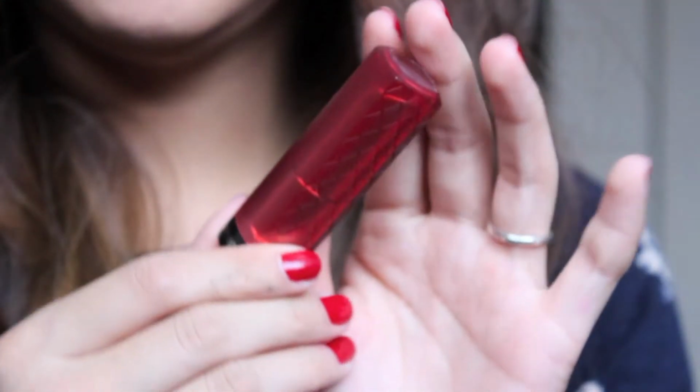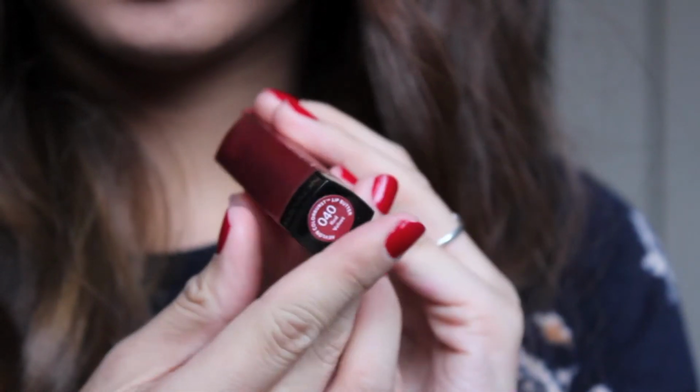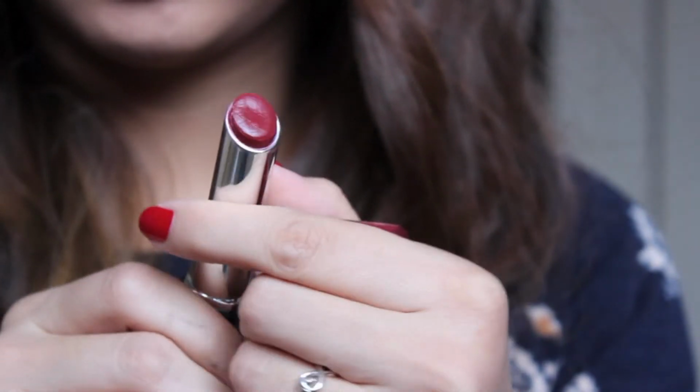Alright, so what I'm currently wearing on my lips today is an oldie, but it's still a favorite, and it is my Revlon Lip Butter in Red Velvet. It's moisturizing, it's easy to apply, it's so simple. Like I applied it today, I just ran it on the bottom of my lips, and I just pursed my lips together and done. Like, that's it. I didn't need a lip liner.